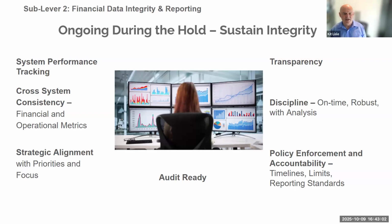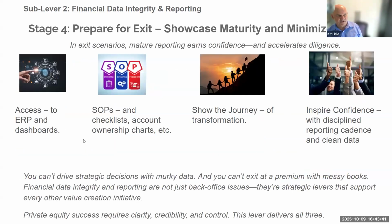Once you have policies, then they need to be enforced. People need to be held accountable. We keep talking about audit ready. We keep talking about being aligned with strategy or aligned with the value creation plan, the investment thesis, and then cross-system consistency. So that cross-pollination that I was referring to earlier. And then lastly, top left, system performance tracking. In other words, we want to know how good a job we are doing in terms of forecasting, for example. So tracking the performance of the system.